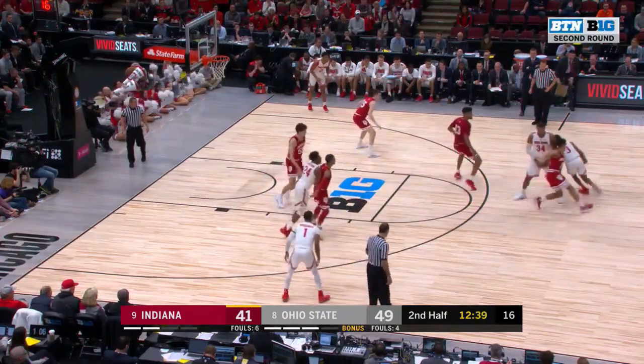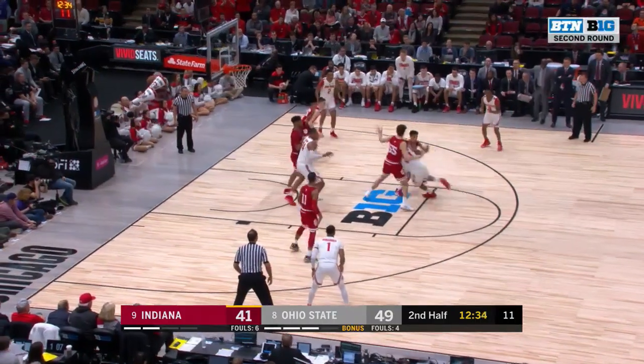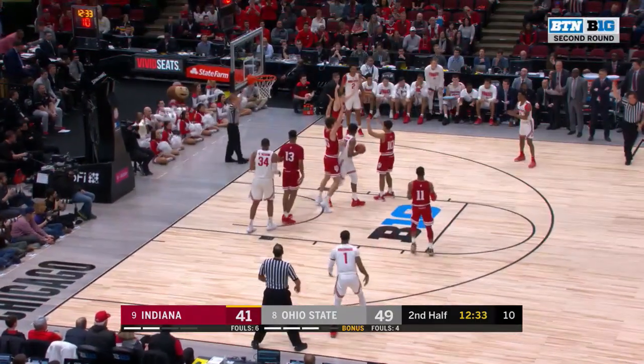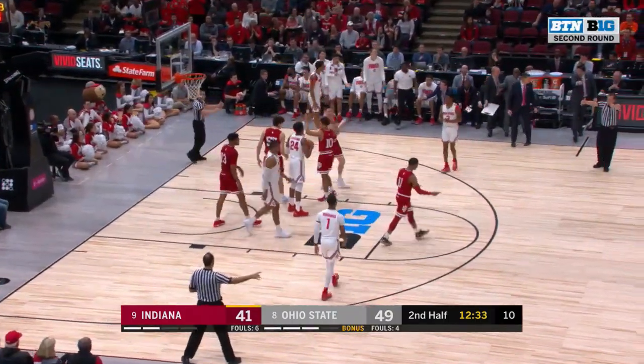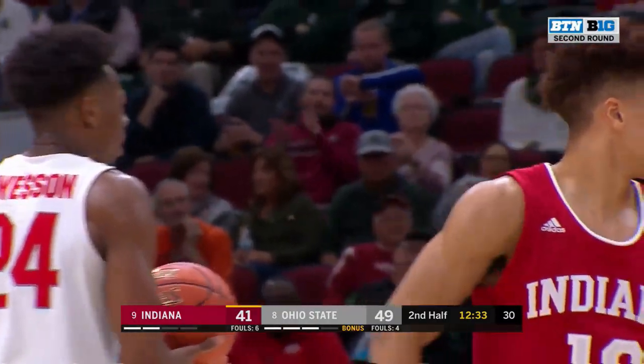Dividends on this end of the floor. The last two for the Hoosiers. Jackson's got eight in the second half. Gives it up. Andre Weston tied up by Tennessee, and a held ball. Tennessee ties him up. Indiana ball.